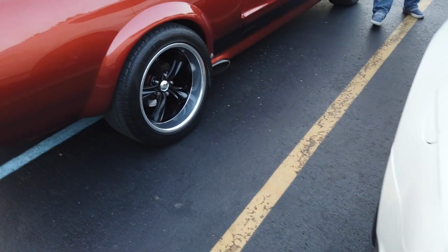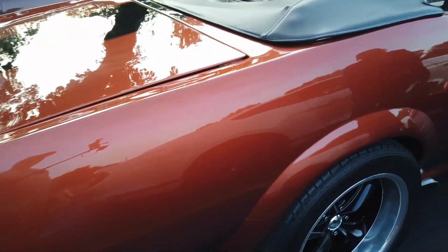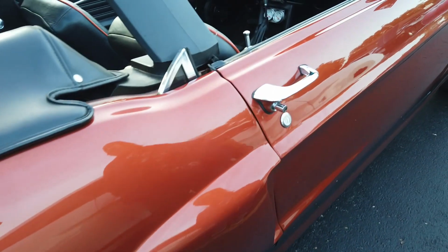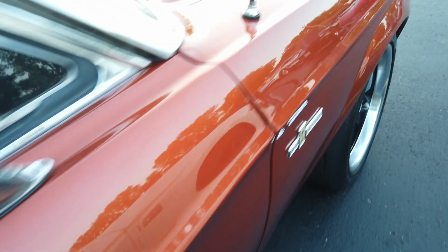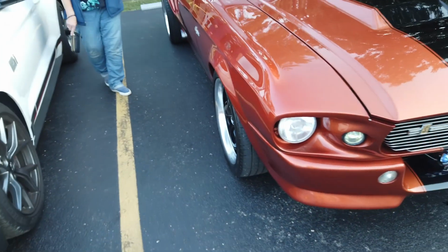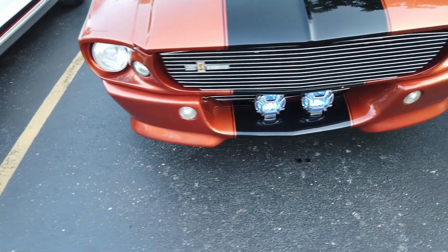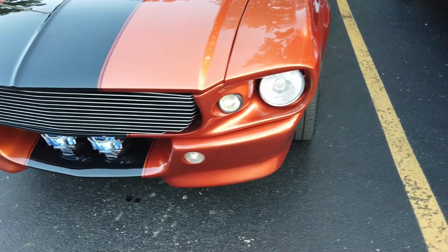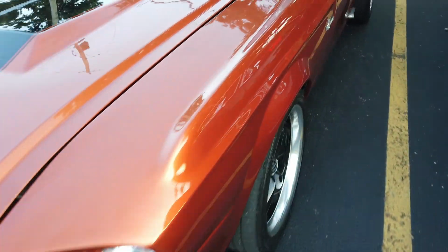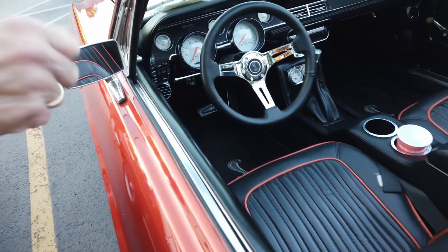Next to this one has some modifications here. 1968. It didn't look like this in '68. Got the push button. Pretty nice. Got like a copper paint. Shelby GT500, '68. Very nice. Very nice. Look, we got some add-ons there.